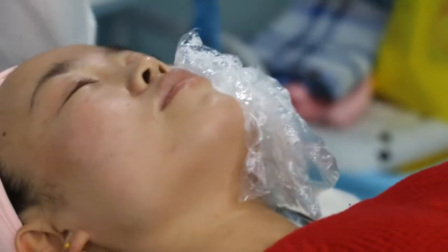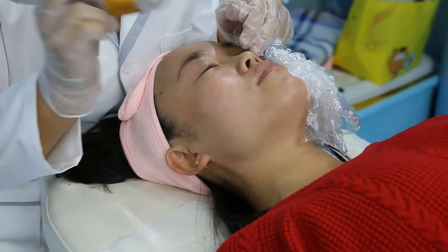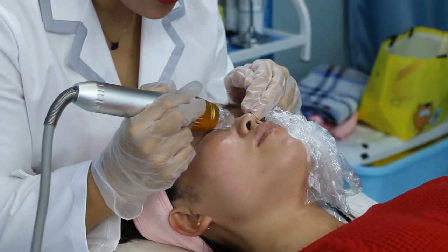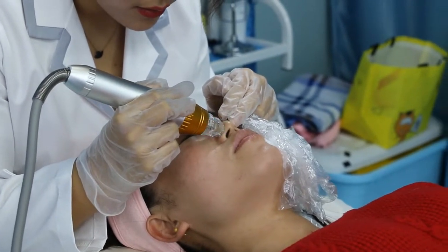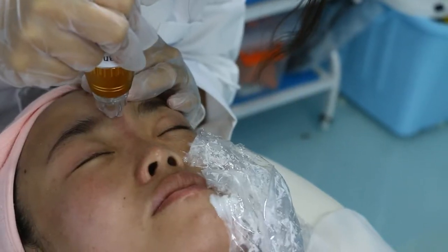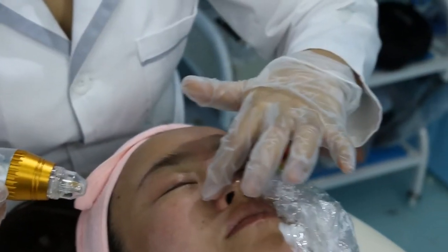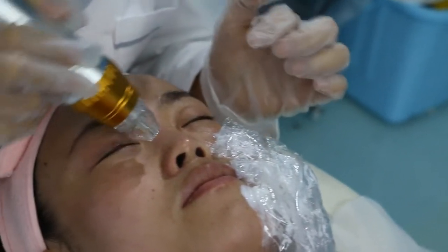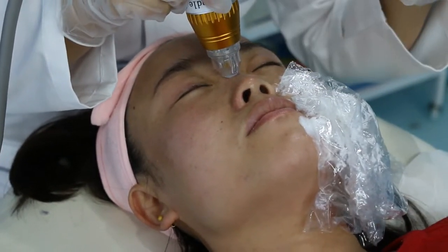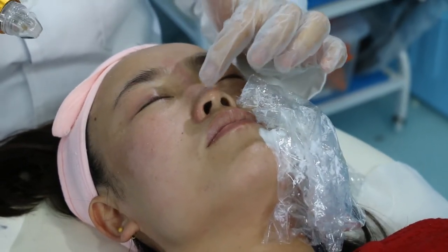Okay, we start treatments. If we do the nose here and here, we press here, like this. See? Not painful. Okay, so now we do the nose area, it's okay. Every time we do the treatments, we need to press here, then press the foot pedal. When the needle is out, we wait 3 milliseconds, it's okay. Like this. You can see it is a little bit reddish, which is normal.